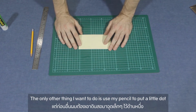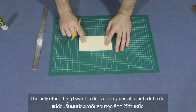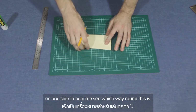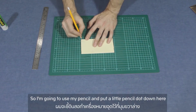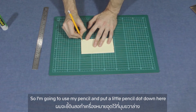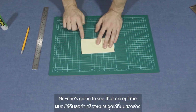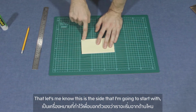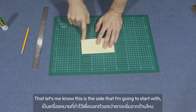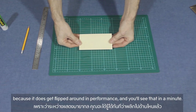The only other thing I want to do is use my pencil to put a little dot on one side to help me see which way round this is. So I'm going to use my pencil and put a little pencil dot down here in the bottom right hand corner. No one's going to see that except me. That lets me know this is the side that I'm going to start with, because it does get flipped around in performance, and you'll see that in a minute.